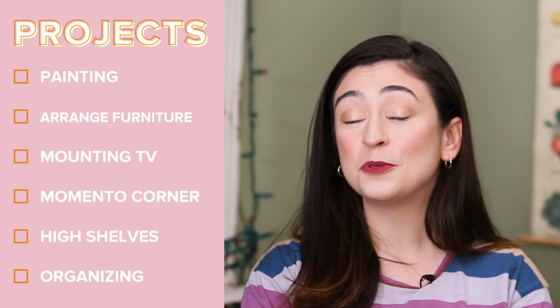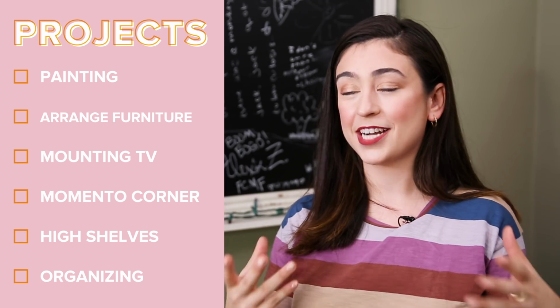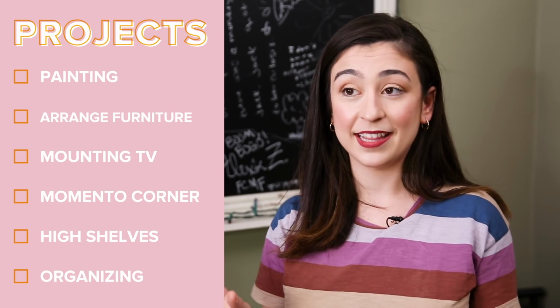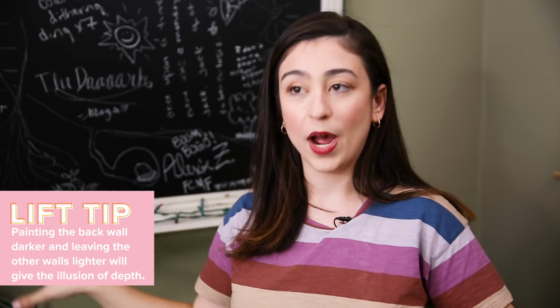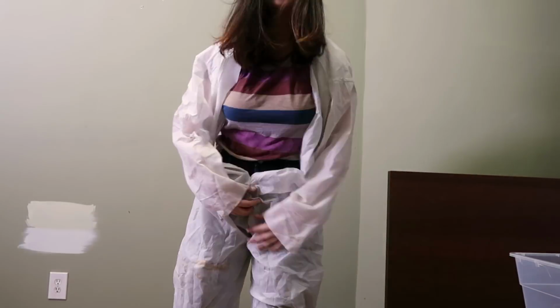The first project, as usual, is painting. The color is very similar to the one they already had on the walls. In fact, I'm actually gonna leave the window wall painted that mossy green. It's gonna stay that way because I want that wall to be a little bit darker to make the room feel longer. I just want an accent wall all the way at the back of the room. But then putting the lighter color on the other 3 walls is just gonna make the room feel wider, which is definitely what we need. I'm gonna get to painting and gotta wear the paint suit, of course. Boom.